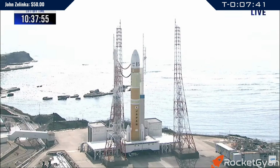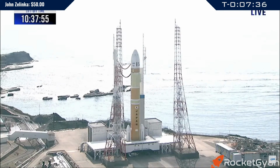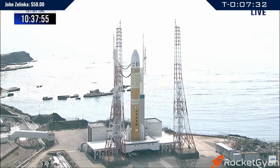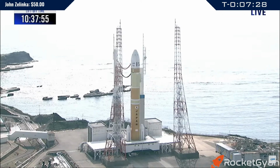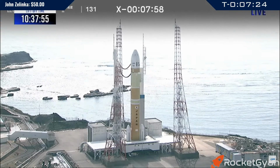The launch is imminent, and so from here we're going to utilize the live image from the launch pad and live commentary from RCC. I must say this is kind of a balanced stream. The Arianespace one, I don't want to talk about it, but this one is actually good. We got to see both the rocket as well as the commentary.